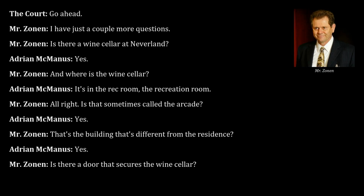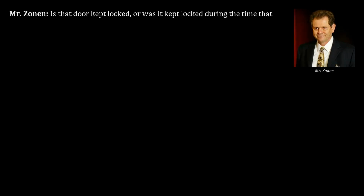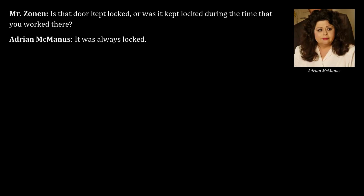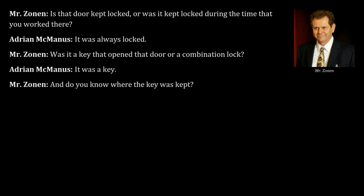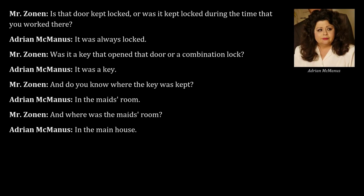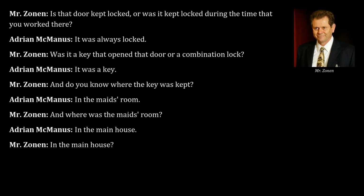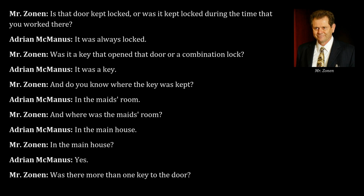Is there a door that secures the wine cellar? Yes. Is that door kept locked, or was it kept locked during the time that you worked there? It was always locked. Was it a key that opened that door or a combination lock? It was a key. And do you know where the key was kept? In the maid's room. And where was the maid's room? In the main house. In the main house? Yes.